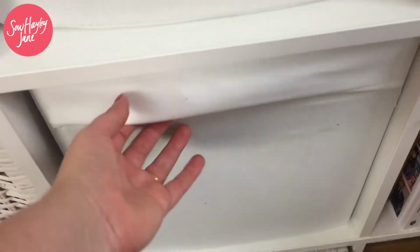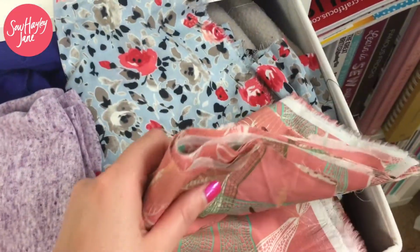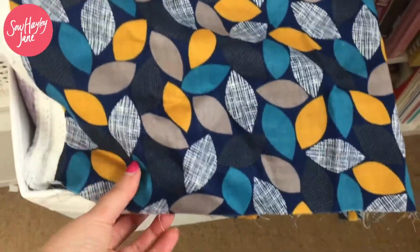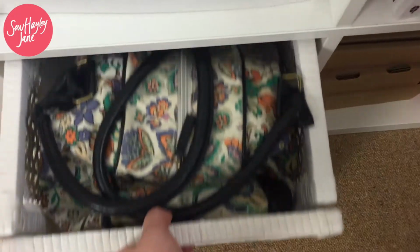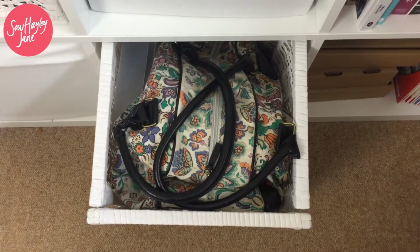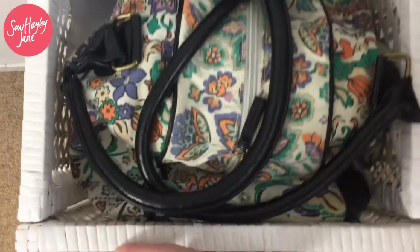This is all sort of the big scraps of fabric. That's literally like a 20 centimetre offcut of those two fabrics and other bits and pieces that I've got left over. I don't really know if there's anything I can do with that much, but I'm sure there is. I'm sure I'll come up with something. And what's in here? I can't even remember. Oh, a bag. I used to make a lot of jewellery, and that's got all my jewellery stuff in there, but I haven't really used that for quite some time.